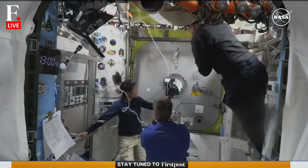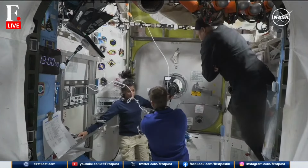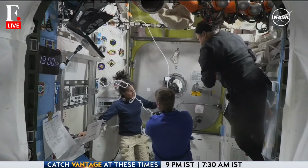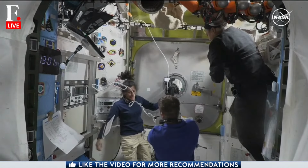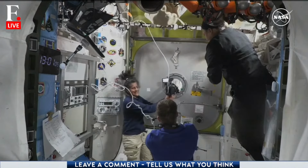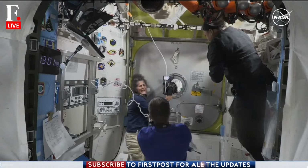For those of you just joining us, you're seeing live views inside the International Space Station's Quest airlock, where NASA astronauts Tracy Dyson and Mike Barratt are in the crew lock portion. They were scheduled for a spacewalk today to complete the removal of a radio frequency group as well as collecting microorganism samples shortly after they switched their suits.